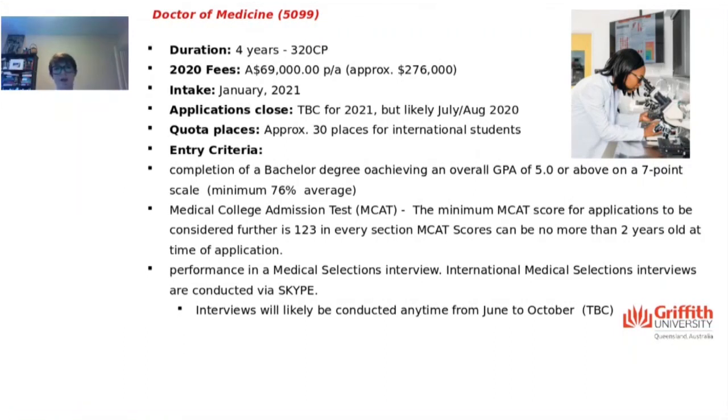So basically the GPA and the MCAT scores are put together to come up with your academic score, which basically makes up 50% of the entry requirement. The other 50% is the interview. So the interview is very important because, as I mentioned, we're looking for well-rounded students, and we need students who are basically good at communicating with other team members, good at communicating with patients, and so on.